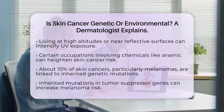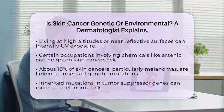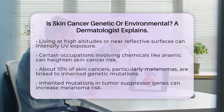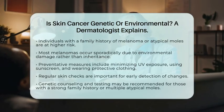However, most melanomas occur sporadically. This means that the genetic mutations develop over a person's lifetime due to environmental damage rather than being inherited. In dermatology, it is emphasized that while genetic factors can increase susceptibility, most skin cancer cases can be prevented.